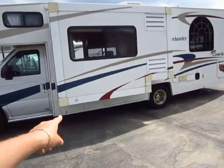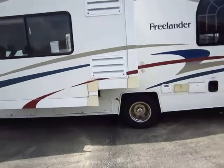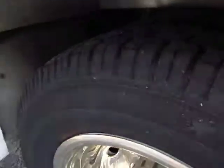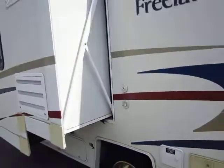Under the slide out here, we do have a generator set up. By and large, tires look pretty good. Tires actually look all about brand new on here. Rubber looks almost brand new on them. You can see there's no weathering or dry rot or anything like that.